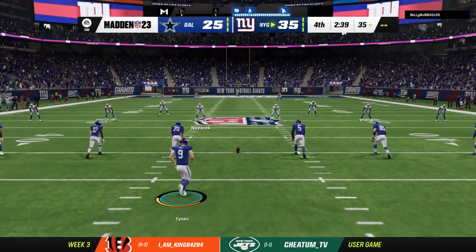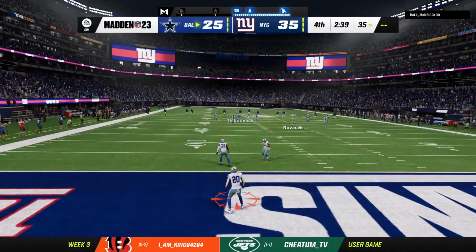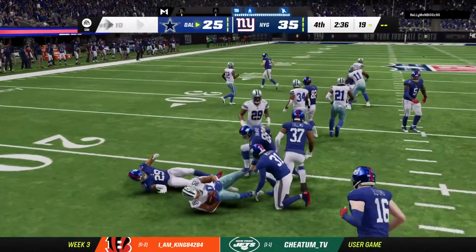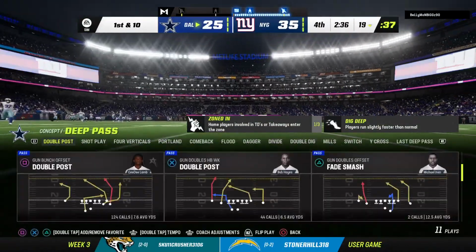The kicking team out there for the Giants as they will send this one away. Pollard to return from the end zone. And only able to get this to the 19, so probably should have opted for the touchback.